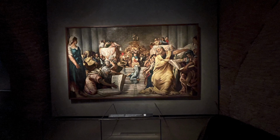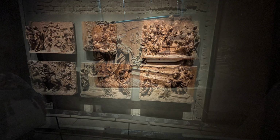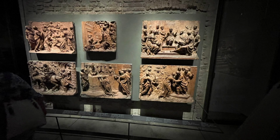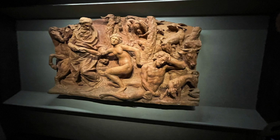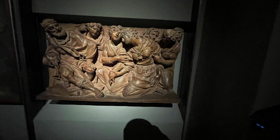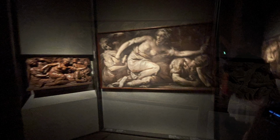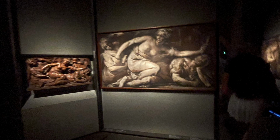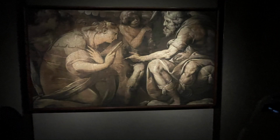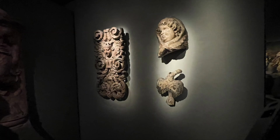Seeing them up close helps us appreciate the fine details that are hard to see from far away. These photos show the detailed work on the marble used to build the cathedral. Over time, the stone was damaged by weather, so many pieces were replaced. The original ones are now kept in the museum to protect them and tell their story.